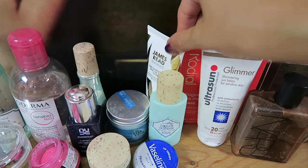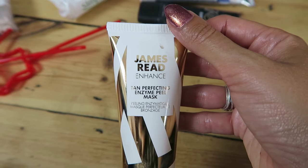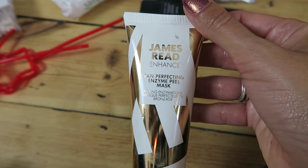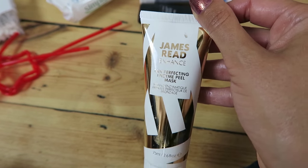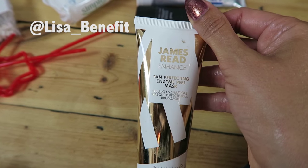Talking of tans, fake tan can be a right pain for us makeup artists. So I always have my James Read Tan Perfecting Inside Peel Mask in my kit because you put this on for 10 minutes and it just helps take any of that rubbish fake tan off, the stuff that's going to get really patchy. So this is amazing. I use this a lot, actually. You've probably seen me post it on my Instagram because it is fab, and I love James as well. He's such a great guy.